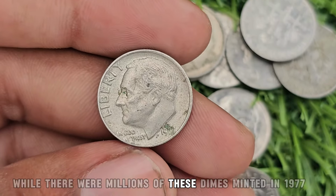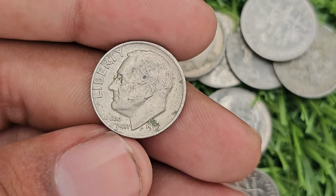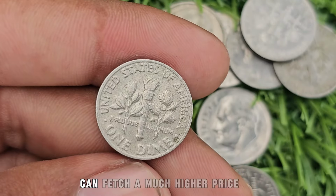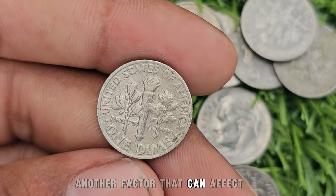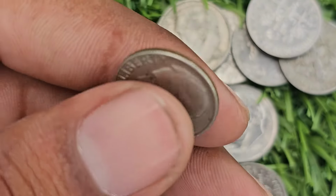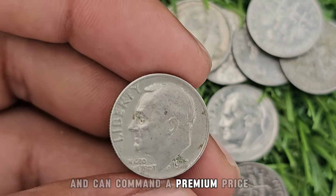While there were millions of these dimes minted in 1977, there are a few key factors that can make certain coins more valuable than others. One of these factors is the condition of the coin. Coins that are in mint condition, with no scratches or wear, can fetch a much higher price than those that have been circulated. Another factor that can affect the value of a 1977 Roosevelt dime is any errors or abnormalities in the minting process. Coins with double strikes, off-center mint marks, or other mistakes can be highly sought after by collectors and can command a premium price.